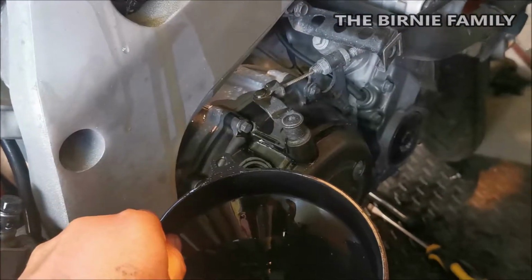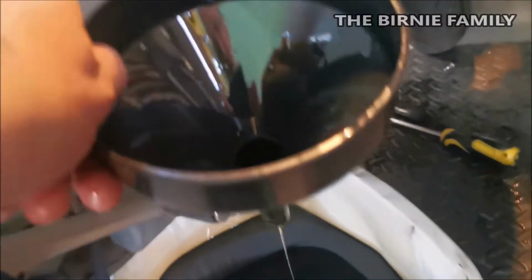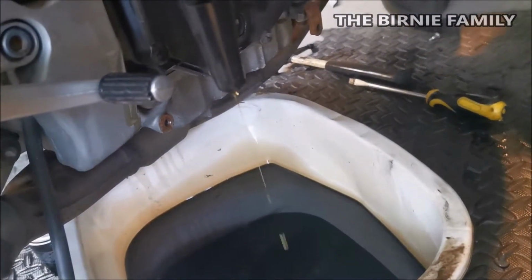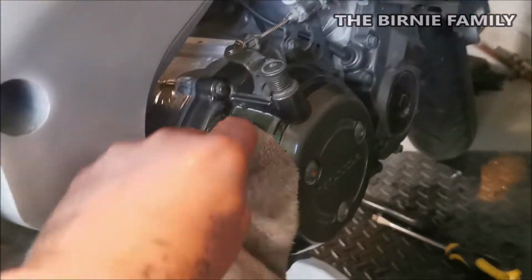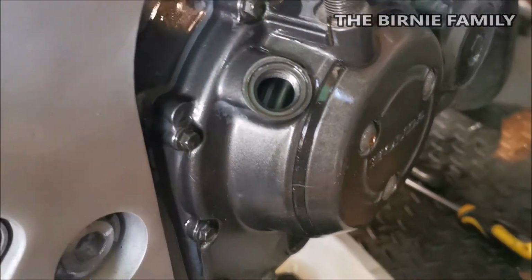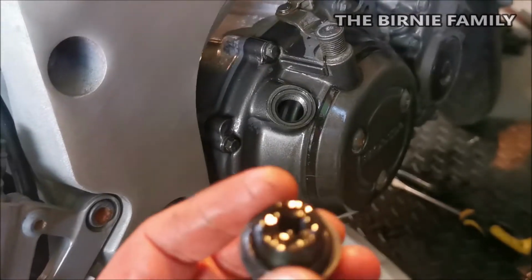There we go, there's always a bit of oil left in there, guys, you have to be quite careful. Look here, look at it. Just a bit from there, look. That's a bit that goes everywhere if you don't let it go. Looking good, you guys, look at this. Just do the threads, and the same again with the threads on the filler as well, just in case you get any bits of grit in it.